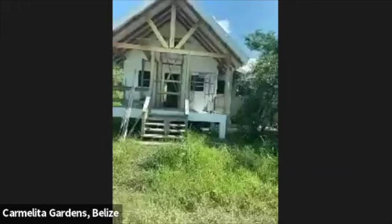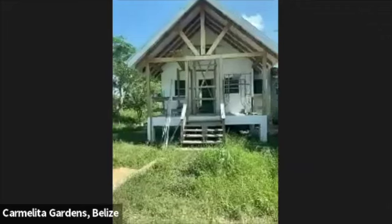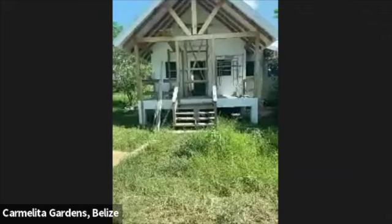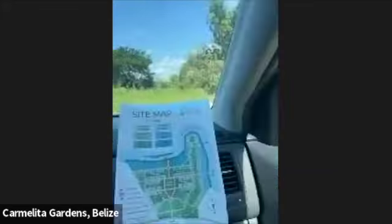They actually did an addition to it. It was originally a standard cottage and they added a whole master suite to it. And so the crew's working on the weekends and in the evenings to get the home ready for their arrival.